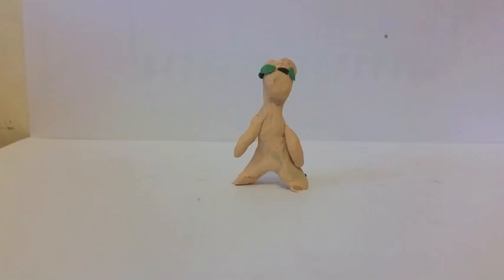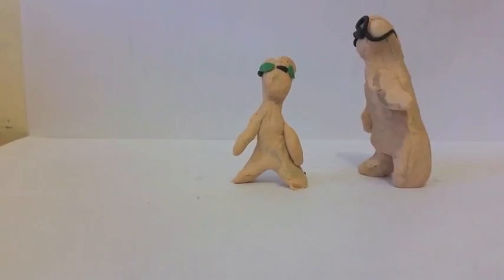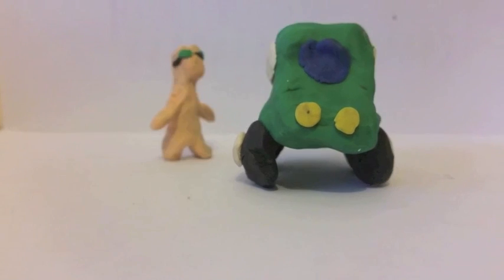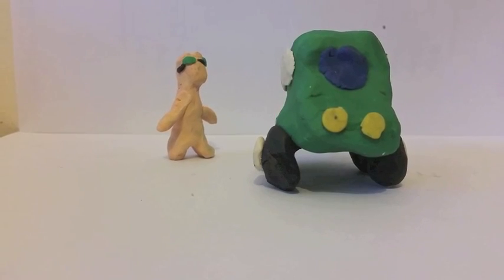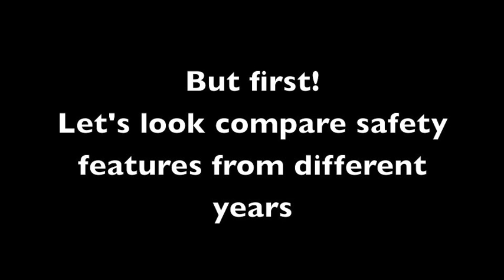Thanks to technology, the safety features of cars have improved a lot over time. It has allowed ideas to enhance the survival rate in accidents. We will be looking at the physics behind car collisions and the consequences that occur. But first, let's look at the safety features of the Holden Commodores from different years.